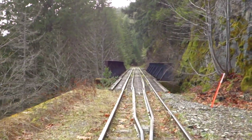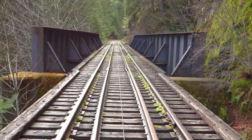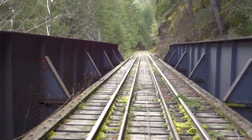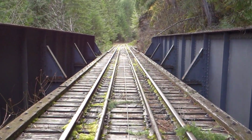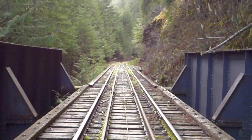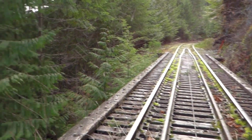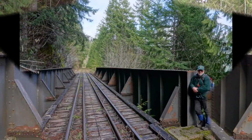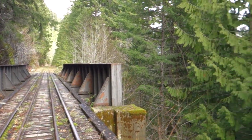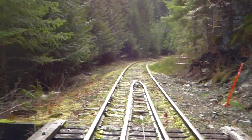The mile 18.8 compound bridge. The first part, the timber pile trestle. Okay, until I see this one again. Spoiler alert, when I see one of these, I see all of these. I always do all the four.